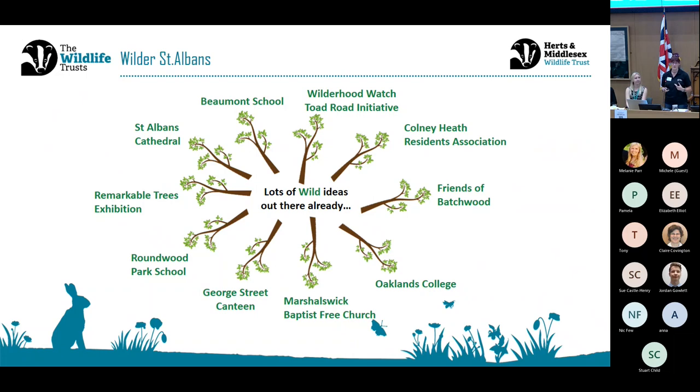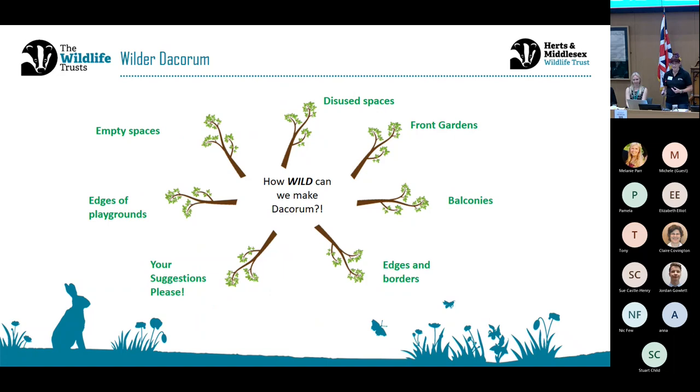But what can we do in Redbourn? How are we going to wild that? Is there somewhere where you live where there's a disused space or something that's looking a little bit, I don't know, tatty? I mean, it's all in the eye of the beholder, isn't it, really? Can we plant some things there? Can we grow some random tomatoes? There's no chance of any hippos, at least in Redbourn, coming to eat them all. The edges, playgrounds, borders, I'm open to suggestions because I want to hear about what you want where you live. So please spread the word.